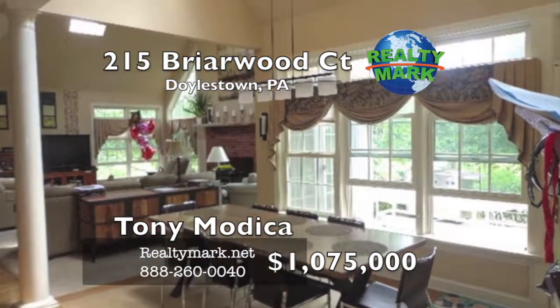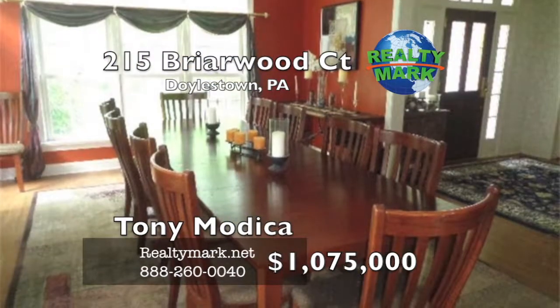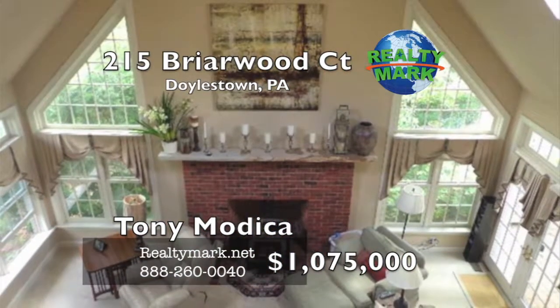All that you might expect and more. Easy access to Route 611 and 263, minutes to all the borough has to offer. Call Tony Modica for more details.